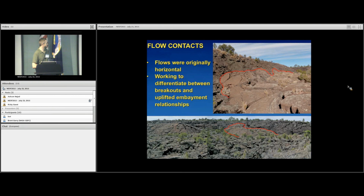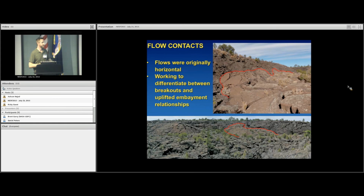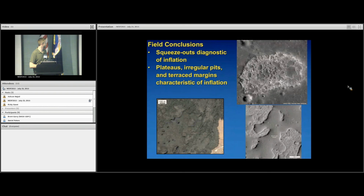Other things, trying to understand where breakout zones happen. These flow fields get very complicated. You can have a lobe here and a lobe here, and if this one inflates, it actually drags up this edge of the other lava flow. So the superposition gets extremely complicated. So we like to use these as examples of how the layer cake isn't always exactly the easiest way to interpret volcanic terrains. Let's just bring this back around.